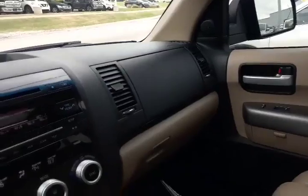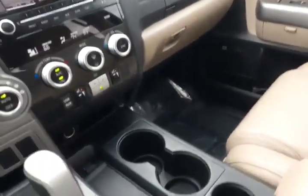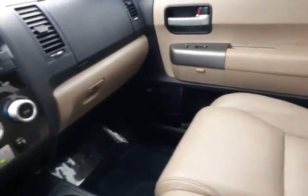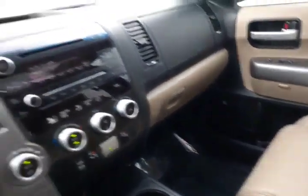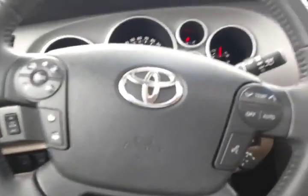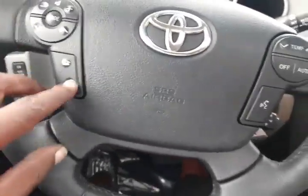2013 Limited, it's loaded for the year. Absolutely gorgeous in and out. So you have a lighter interior, but you have black carpet, which would definitely help cut down on the stains on the floor. The leather interior looks fabulous. Bluetooth, of course, cruise.